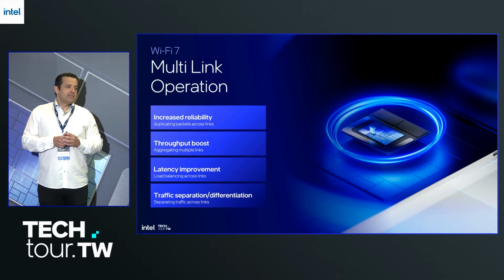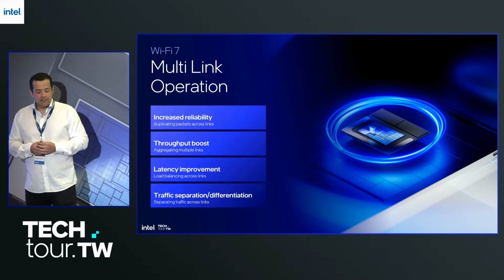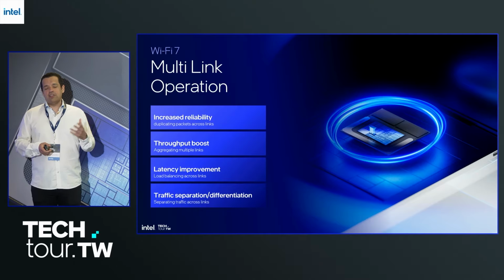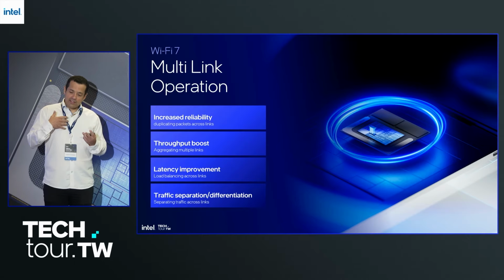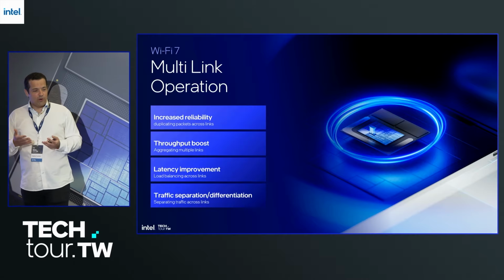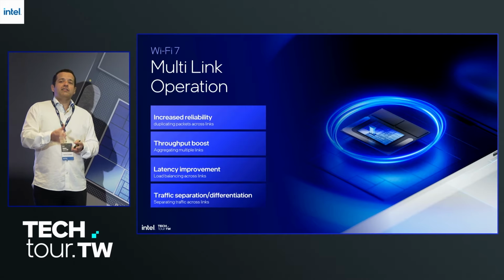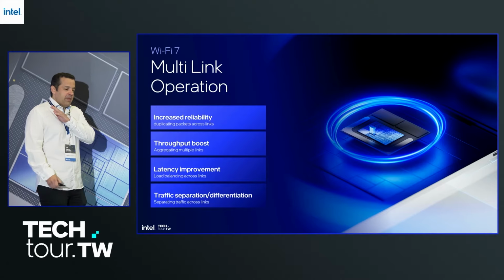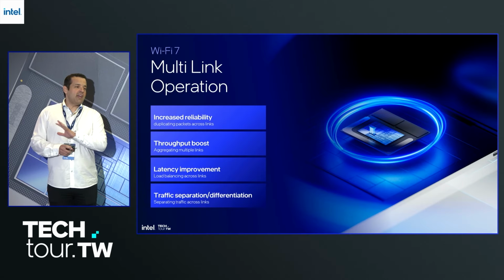If you want to move to another channel, you have to break this connection and reestablish everything in the other channel. So, imagine that you are roaming, walking with a device, or you're just trying to change channels because your channel is very noisy, there's a lot of things happening. And at the same time you have a WebEx call or a Teams call, you're going to see a connection drop because you have to disconnect and reconnect. What multi-link operation does is that it makes that completely seamless. You don't see anything anymore, right?